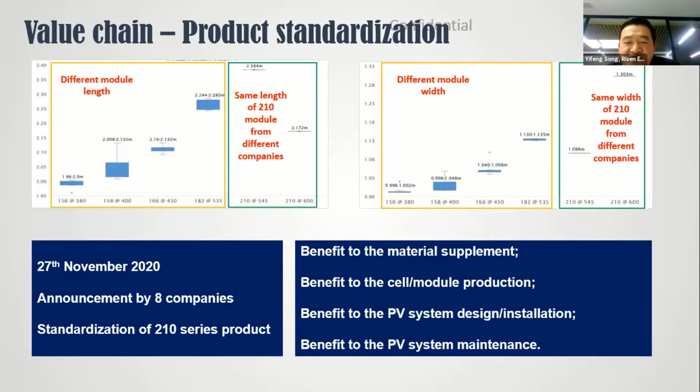For example, for material supply, the cell supplier doesn't need to change the screen every time for a different customer. They can produce just one type of cell, which is sufficient. The frame supplier can also supply the same frame to all their customers. They don't need to change again and again. And for the manufacturer, if we have the same type and the same size of material, we can use them together. We don't need to request the supplier to change their production line time by time. So it will be of much benefit to the whole supply chain.